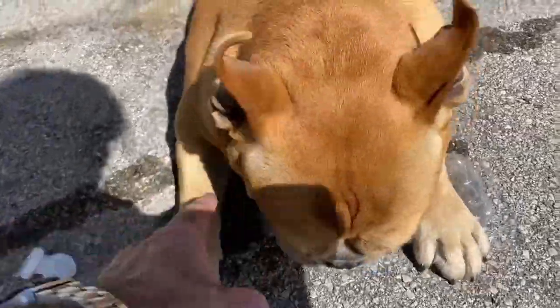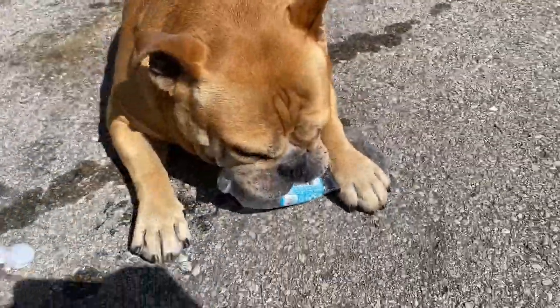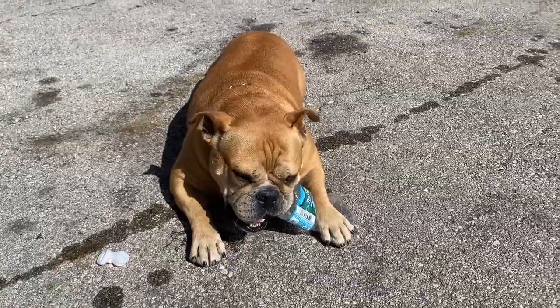Get that bottle, people. Mean dog, mean dog. I don't know what it is with her and those water bottles. She loves chewing on them.